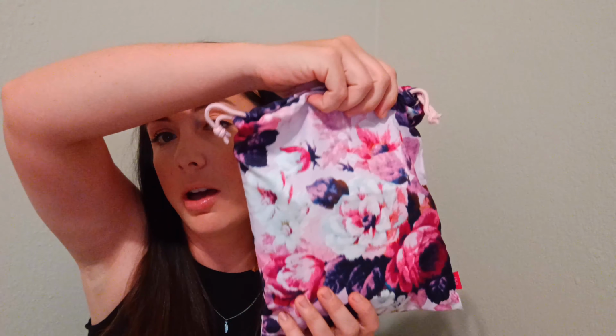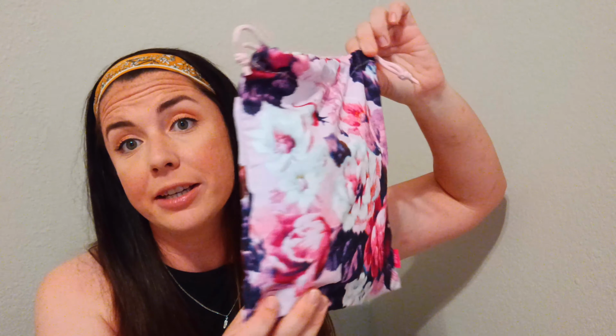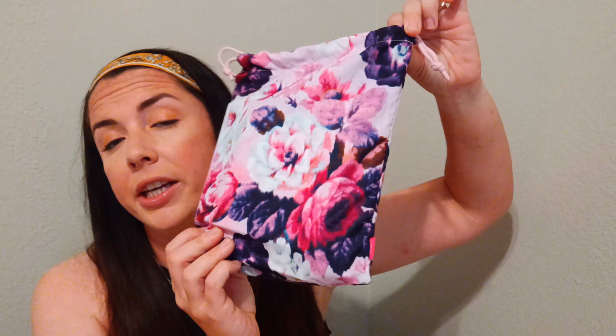Now, I'm gonna talk about this month's bag. If you watch my Stitch Fix videos, you know I am a sucker for a nice floral print. And this might be my favorite bag ever that Ipsy has ever sent us. Like, this is just so pretty.